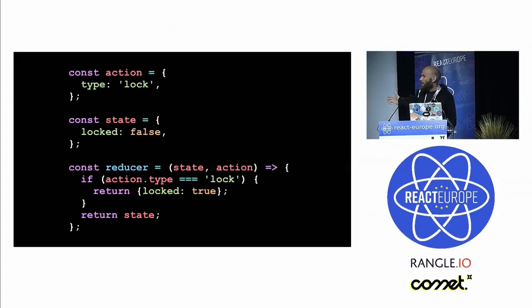And if there are no side effects in the reducer, then we know we can get away with that, right? We can instantaneously rewind and rewrite history once we get more information, and we know that everything else will be okay as long as our reducers are side effect free.